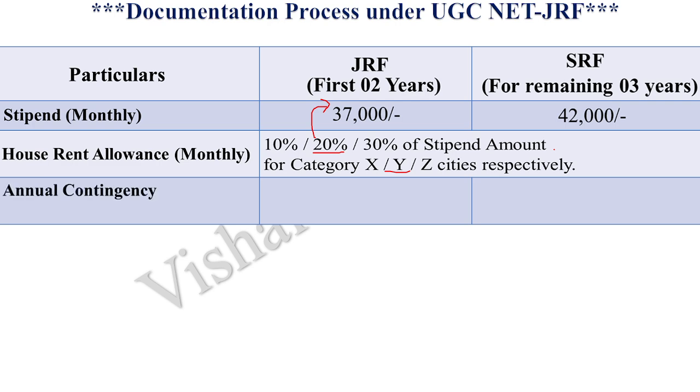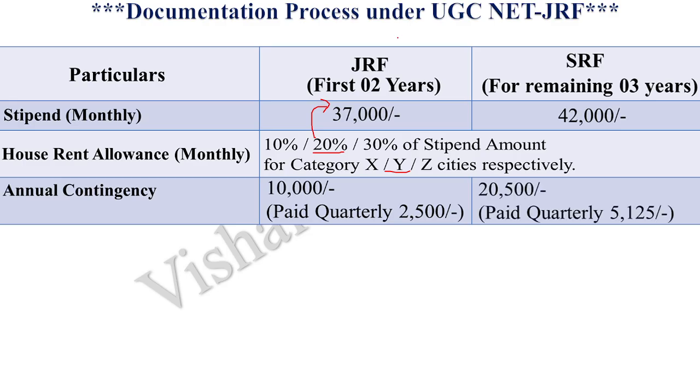The third point is annual contingency grant for all kinds of expenses regarding books, electronic goods, research expenditure, traveling expenditure, conferences, workshops, seminars, registration fees. This is annual contingency. You will be getting this for 12 months. For 12 months it is 10,000, but it is paid quarterly. Each and every quarter you have to give the format of the bills along with the enclosed bills of your expenditures. If you are an SRF candidate, you will get 20,500 annually, but the amount is paid quarterly, 5125.